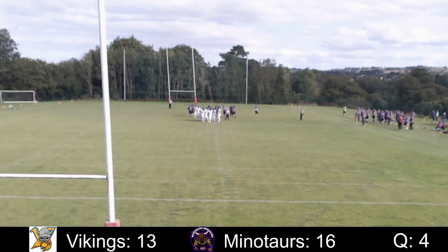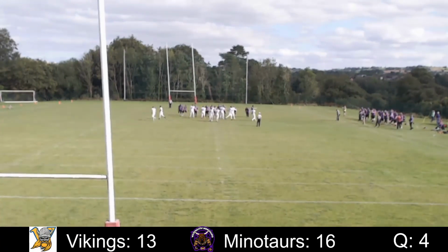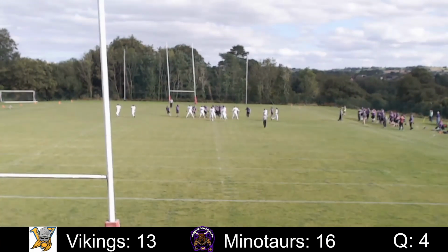Big decision here for the Vikings. Look to be going for it. We love this sort of aggression. Fourth and two, fourth down territory. 5 minutes left, fourth and two from the 40-yard line. Big play here for the Vikings.